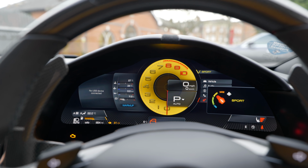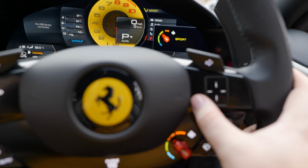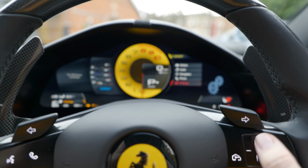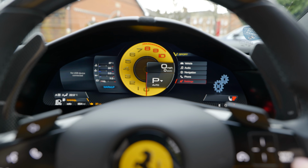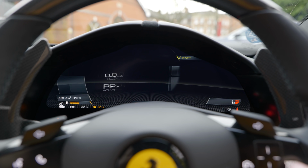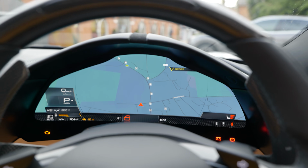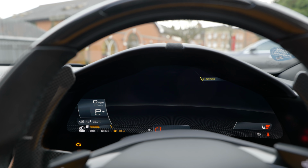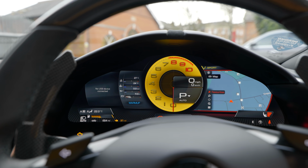To change the settings that are displayed on the screen is quite easy. You use this little trackpad that's on the wheel here. So you can slide across and you'll get different functions. If I can make it work. If I hit View Max, it'll give you the biggest screen of whatever it is that you're on, usually the map. It's quite handy to have. Then you hit back and you can then scroll through the different functions.